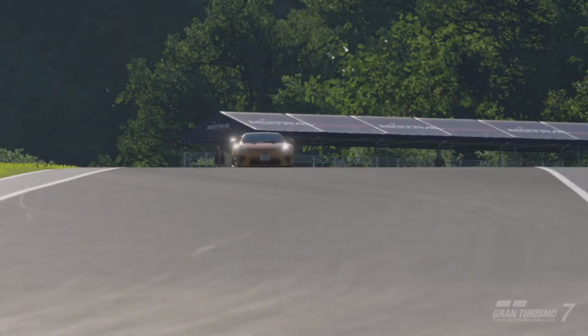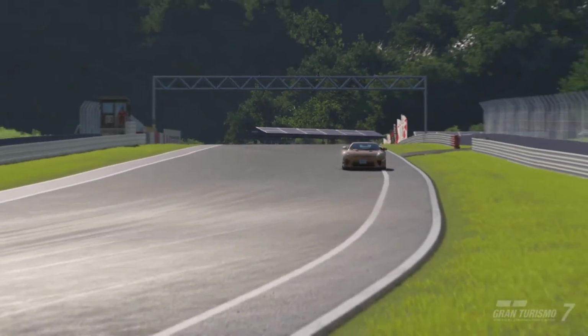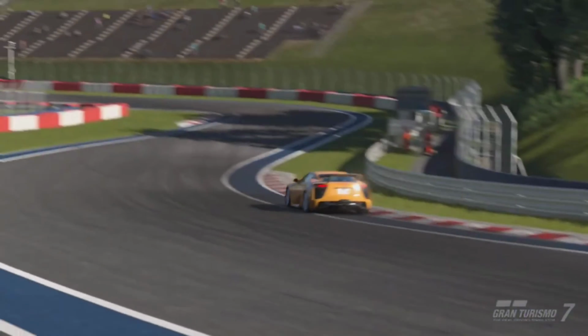The Lexus LFA, is it worth 1.5 million? Yes it is. Was it worth the wait? Yes.